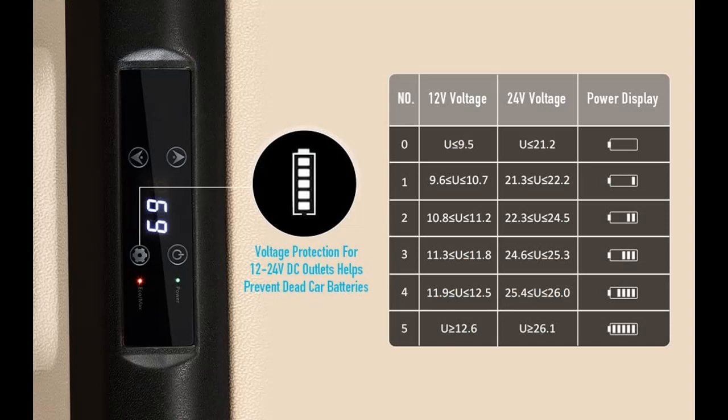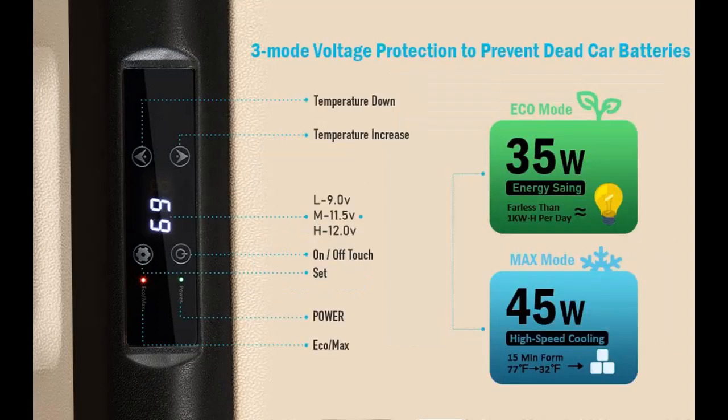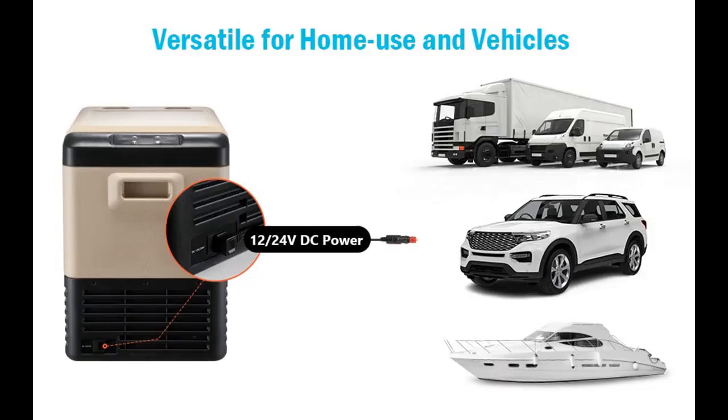Excellent to have in case of any emergency or power outage. This great little car fridge/freezer combination will most likely be your food saver. Quiet working and energy saving.